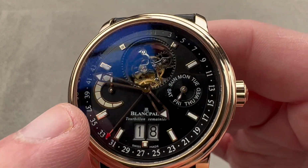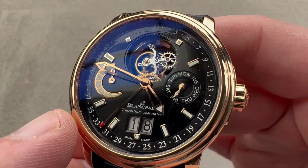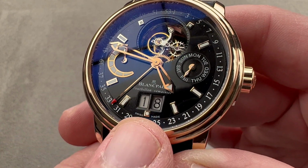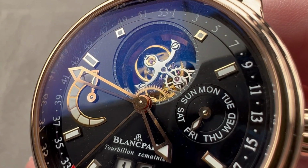We have a radial week of the year indicator. It is the Semainier, after all. We have a day and a double-digit date function. We have a flying tourbillon.